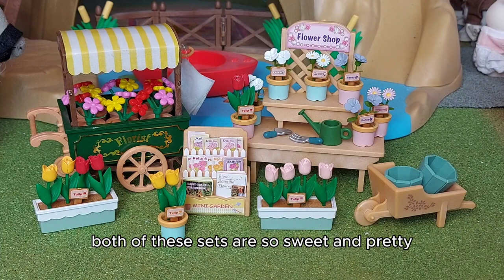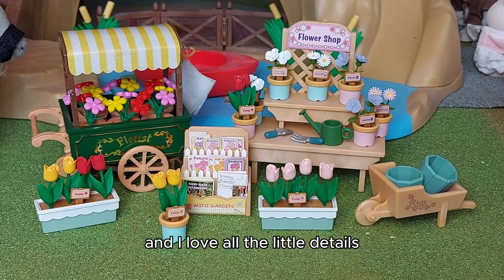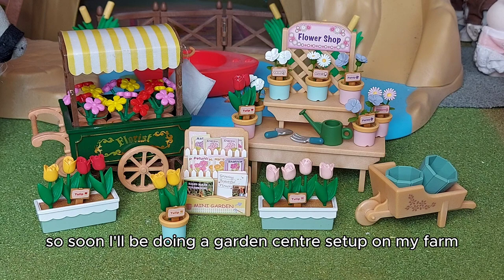Both of these sets are so sweet and pretty, and I love all the little flowers, and I love all the little details, like the little seed packets. It's so cute. So soon I'll be doing a garden centre setup on my farm.